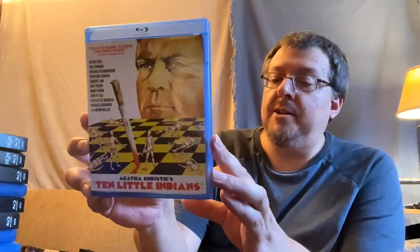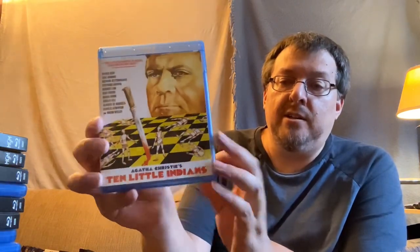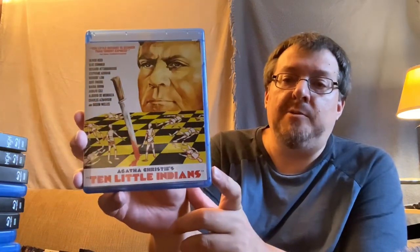And the final one from the sale, a version of this story on film that I have not seen. Ten Little Indians from 1974 with Oliver Reed. I've seen many of the other versions of this story, which is also known as And Then There Were None, on film. This one I hadn't seen, so I'm actually pretty eager to see what they do with the story.